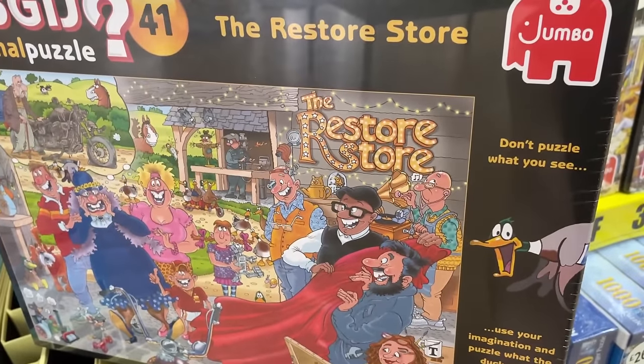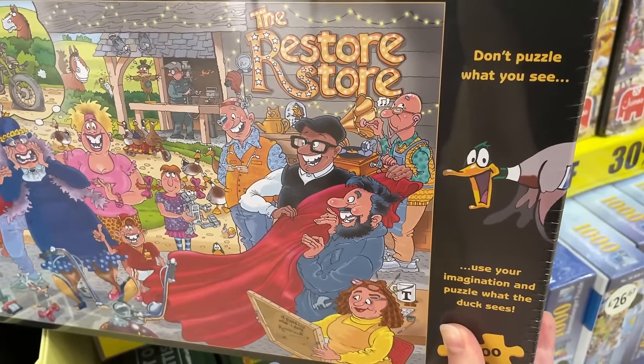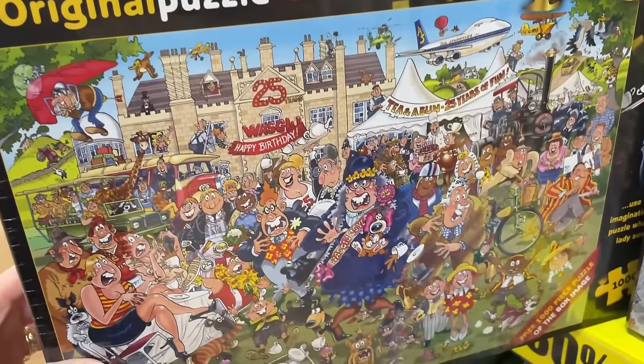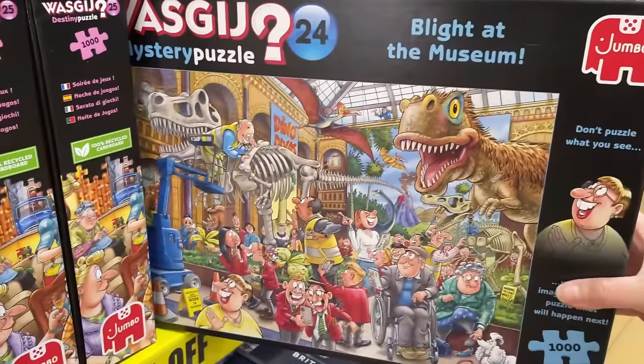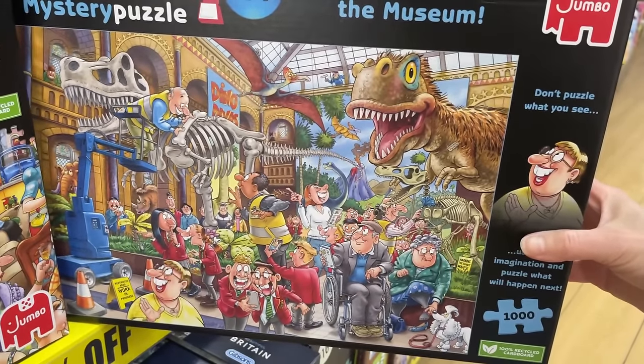This is from the original collection. This is the Restore store. This is one of those puzzle what you don't see images. Here's another original called Garden Party. That's a lot going on here. This looks a bit crazy. This is one of the mystery collections, Blight at the Museum.